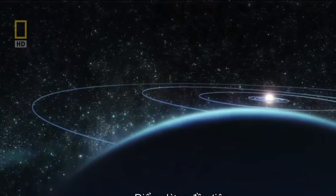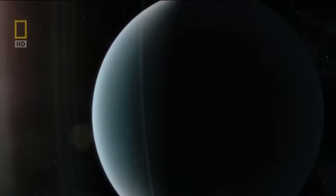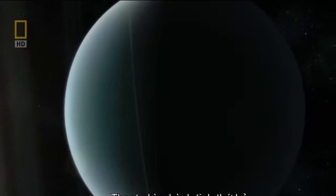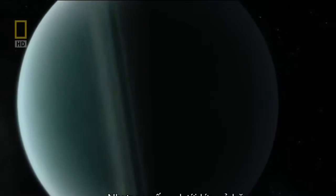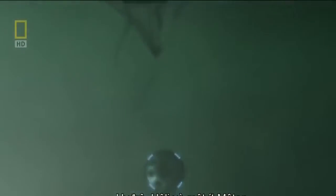First stop, Uranus. At first glance, the seventh planet from the Sun appears as an unmeasurable ball of green-blue fog. But slip below Uranus's icy veil, and you encounter a world seemingly without end. Because this is a planet made almost entirely of gas. Hydrogen, helium, and a splash of methane that gives the planet its color.